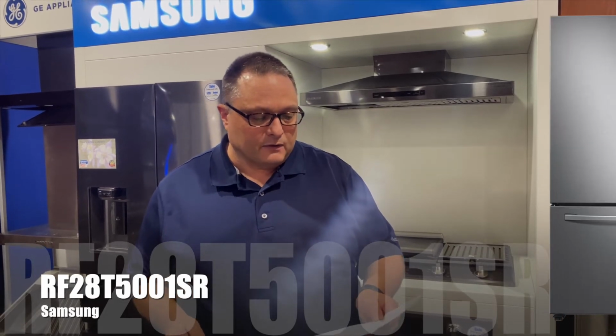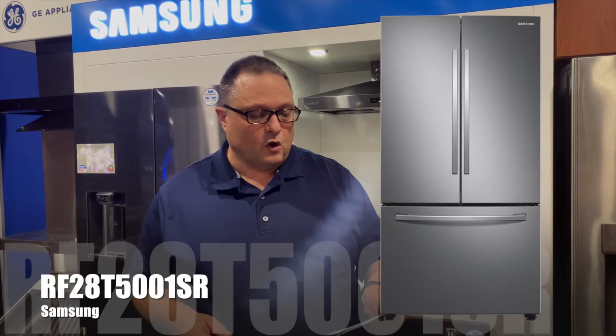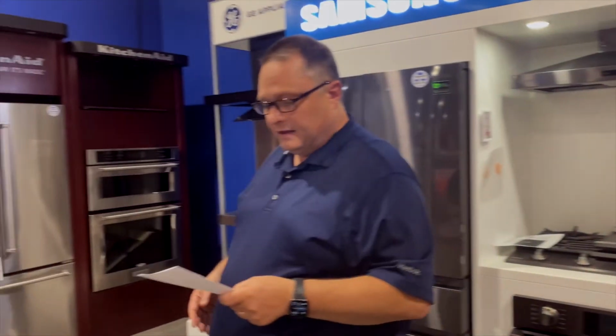One, a Samsung non-dispense model. It's an RF28T5001SR. That is their new non-dispense French door. So it doesn't have one of these. It's more like what you see here. And its starting price is $17.09. This is through the entire Columbus Day period in October. So that's about 3 weeks worth.